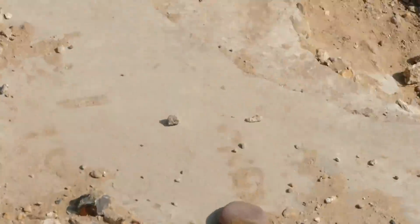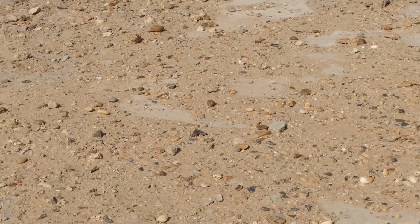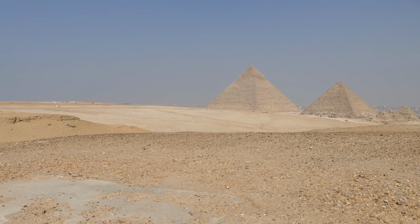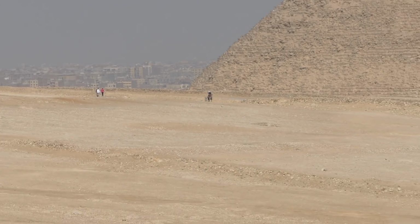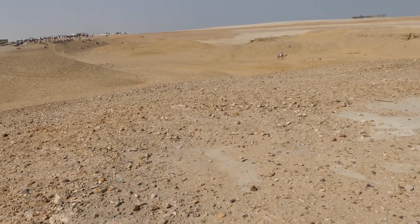Okay, Matt, I'm telling you, there is a big rock here. There is something right here. So this is the spot right here. I'll drop a GPS pin on this. There's something here, and this is directly in line with Khafre and Khafre. Yeah, this is in line with Khafre and Khafre, and there is something big and flat here.